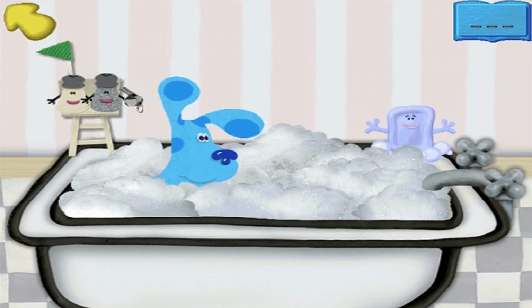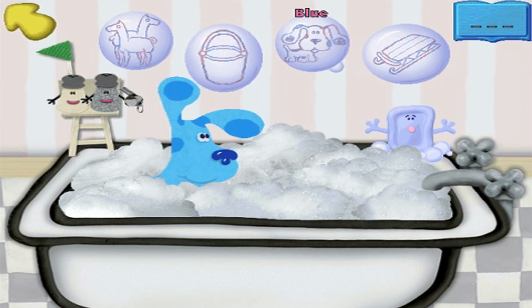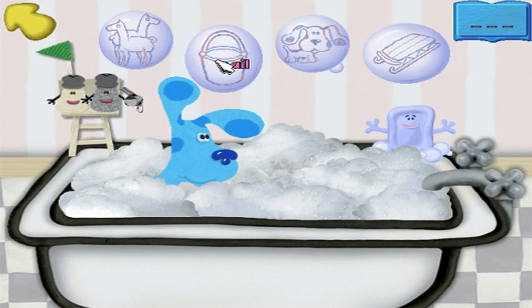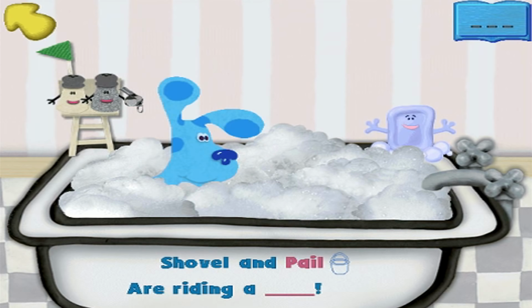Liked your rhyme, Slippery. Can you rhyme again? Whoa! I don't know. Could you and Blue help me? I hope so. Another rhyme. Hey, we can make a rhyme with one of these words at a time. Llamas. Pail. Blue. Sled. Pop one of the bubbles. Pail. Let's see. Here we go.